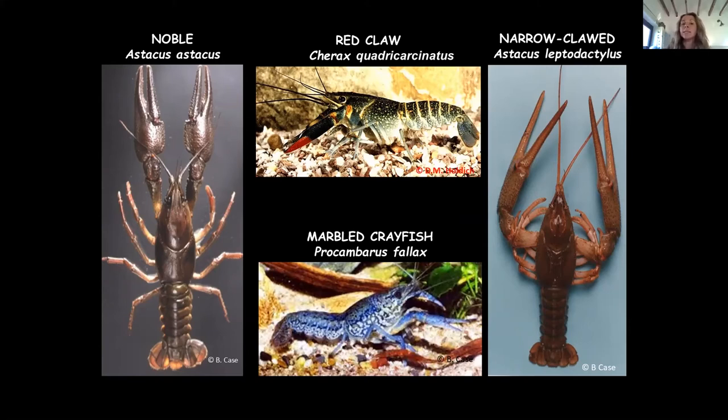But then underneath it, you've got this guy, this marbled crayfish. Now this one is a particular concern. It's illegal to have it in the UK because it is a temperate animal, and it's parthenogenic, which means that it doesn't need two sexes to breed. So even if one animal ended up in our rivers, it could have extreme implications.